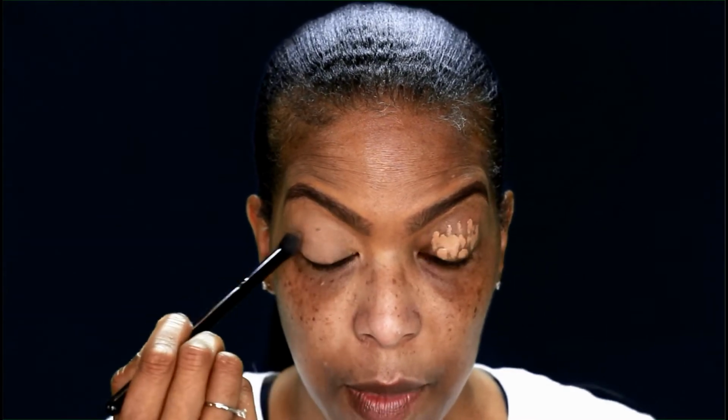I really just wanted to share with you guys the results or what I'm getting from this Marc Jacobs foundation. So I'm going to keep the eyes really simple today.